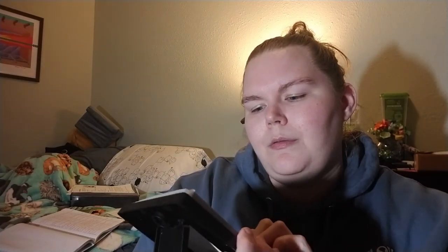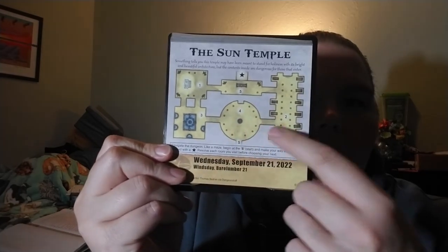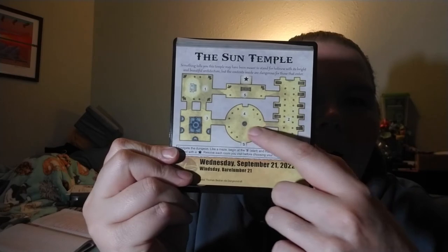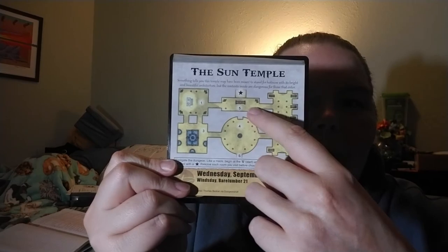Something tells you this temple may have been meant to stand for holiness with its bright and beautiful architecture, but the contents inside are dangerous for those that enter. So navigate the dungeon like a maze, begin at the S for start, and make your way to the end labeled with a star. Resolve each room you visit before choosing your next. Okay, so we will start here, and this room is 4. And then we'll come over here to room 2, and we'll see that it's a huge room. And then we'll come back over and we'll do 3, 1, and then 5.